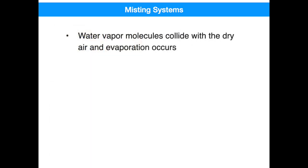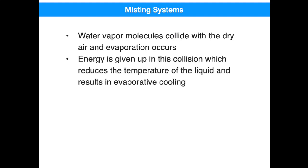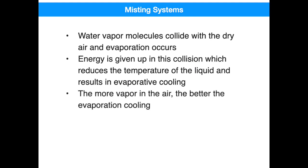So how does a system like this work? Water vapor molecules created by the misting system collide with dry air and evaporation occurs. Energy is given up in this collision, which reduces the temperature of the liquid and results in evaporative cooling. The drier the air and the more water vapor molecules in the air, the better the evaporation cooling will be.